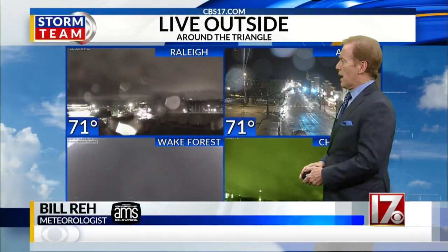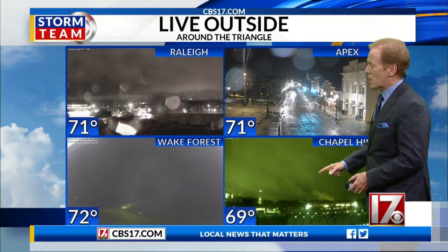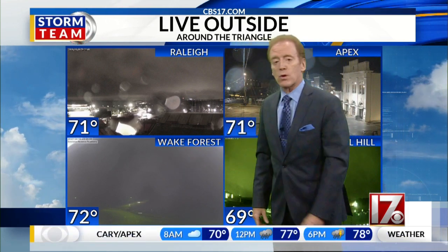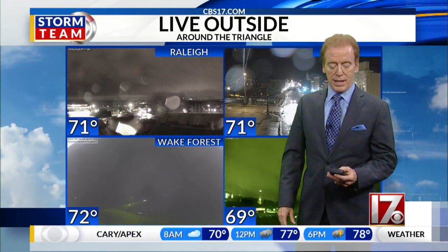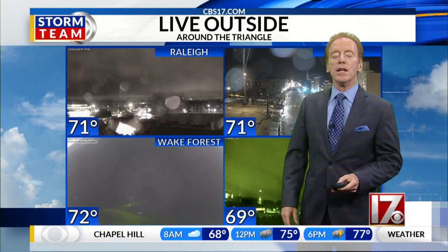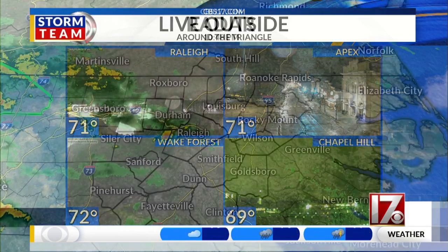71 degrees right now in Raleigh. It is 71 degrees and the streets are wet in Apex. Chapel Hill, some low clouds and 69, and some clouds around Wake Forest and 72 degrees at this hour. So as we take a look at what is going on around the area, we have temperatures in the lower 70s to upper 60s.